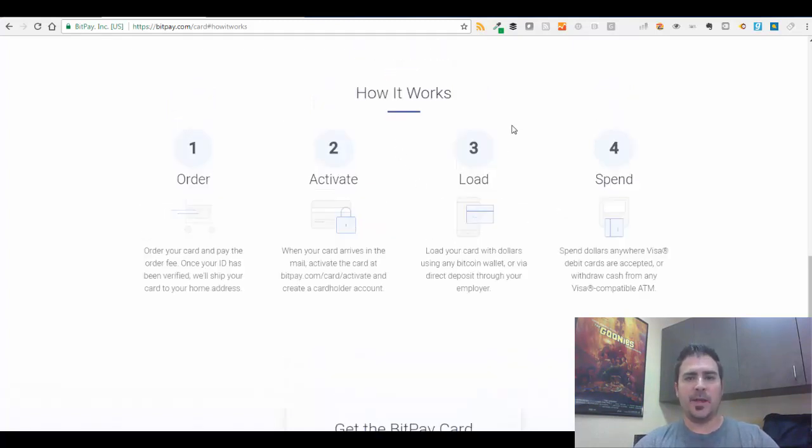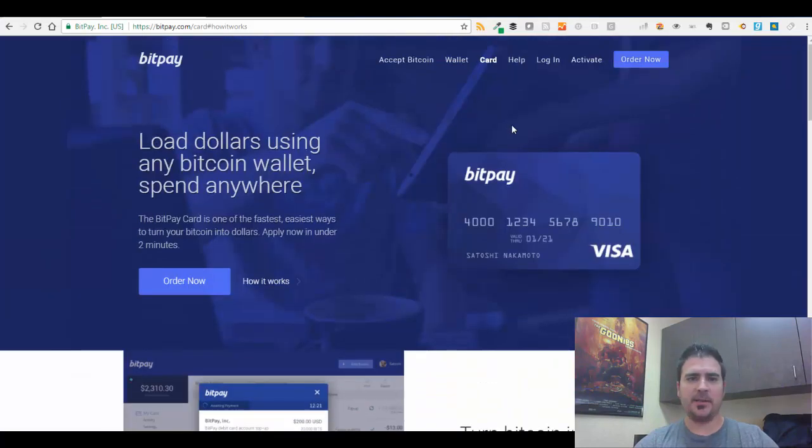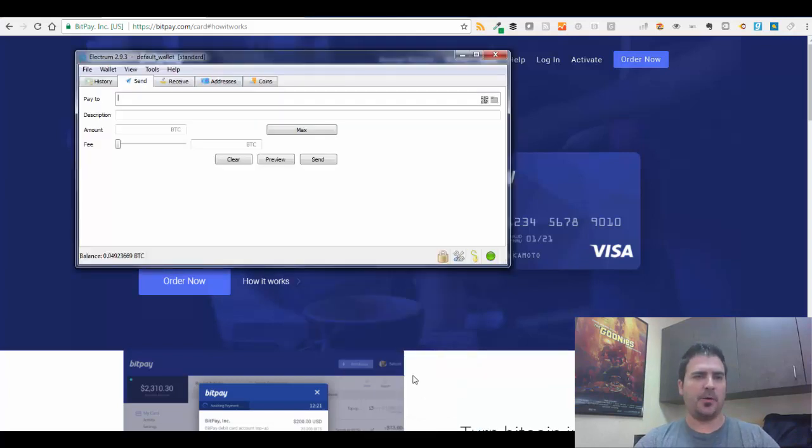So what I'm going to do is try to load my Bitpay card with about $50 in US dollars, right? First, I'm going to go over to my Electrum wallet. For this particular project, I'm using an Electrum wallet for this demo. I have about 0.049 Bitcoin in this wallet, which today is around $300 approximately. I'm not going to load all $300 onto this card. I just want to test it out and see if it works. So I'll probably load around $50 to my Bitpay card today.